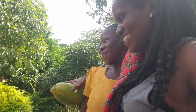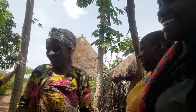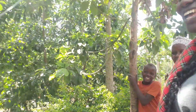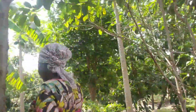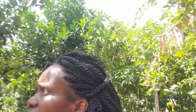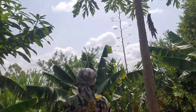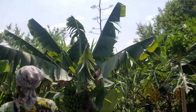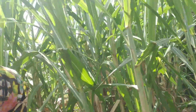Philip's sister, Mzuli. So we have a fruit here. We have machungwa, ndizi. Ndizi, guys, is bananas. We have one here, and there are many. Yeah, this is sugar cane.